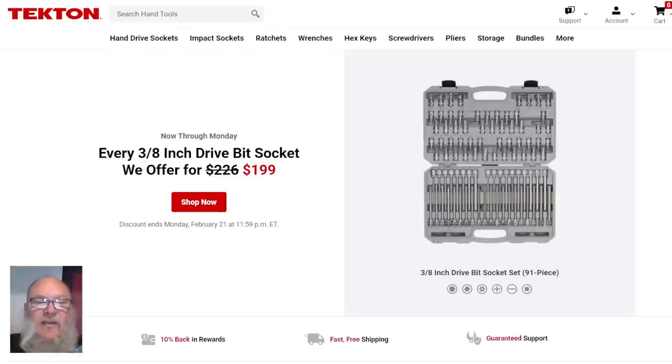Tekton, last day on this deal, every 3/8-inch drive bit socket they offer for $200, down from $226. Again, it's not a huge savings, but anytime you can get a savings on Tekton, jump on it. I'm a huge fan of Tekton.